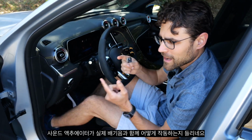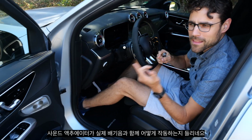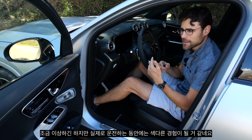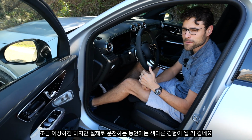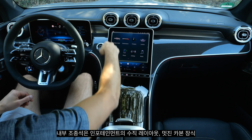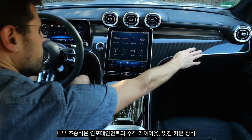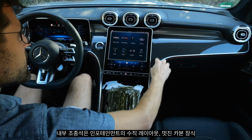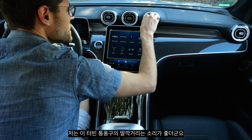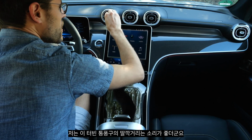There you can also hear how the sound actuator plays together with the real exhaust. Yeah, kind of a little bit weird, but while driving, actually it will be a different experience. It's coming up soon. Interior cockpit overview, vertical layout of the infotainment. Here we can get some carbon fiber decor element, that's fancy. And I always love here the clicking sounds of these turbine air vents.